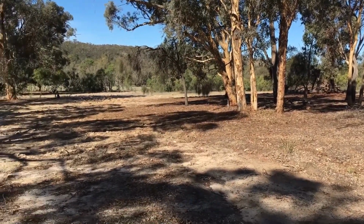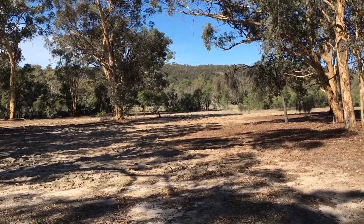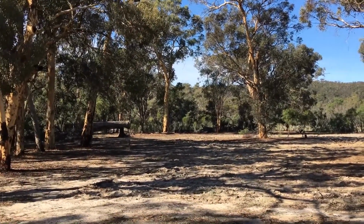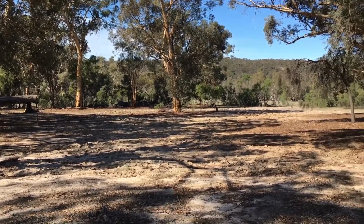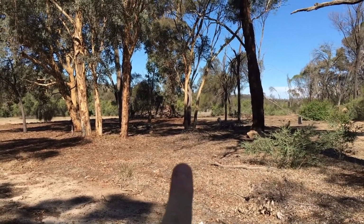If people are camping here and one of these trees falls over on a windy night, people could get hurt or killed. So easiest thing, instead of doing a little bit of tree pruning and making sure the trees are okay, it's easier for them to just close the picnic areas and camping areas down and stop people from coming in here.